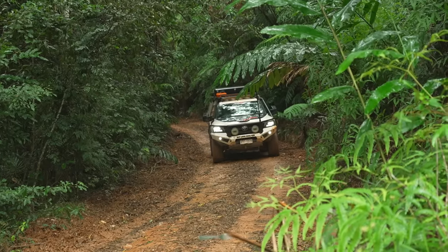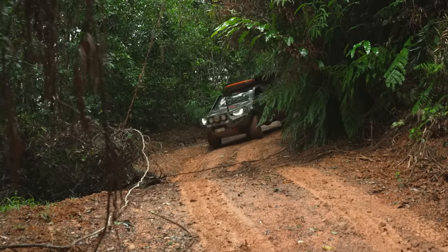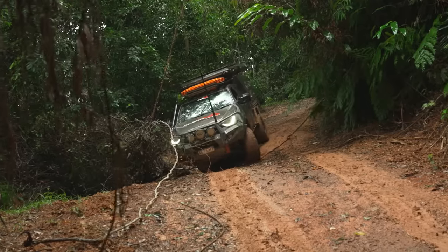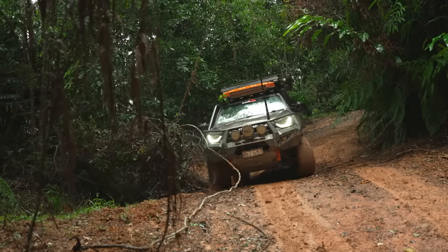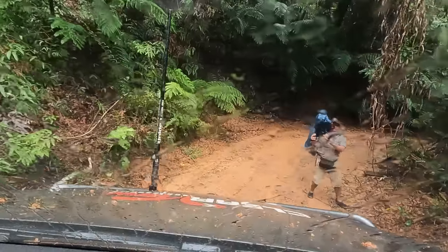We could be spending a few days in here yet, wait for it to dry out. Slip, slip, sliding away. Three there. What was I saying about no dint yet? It was nearly a dint.